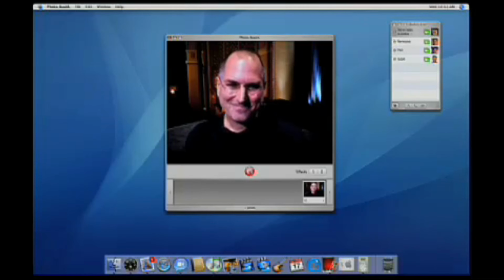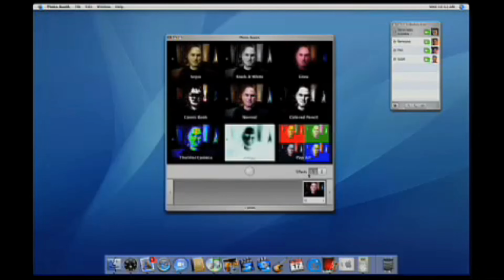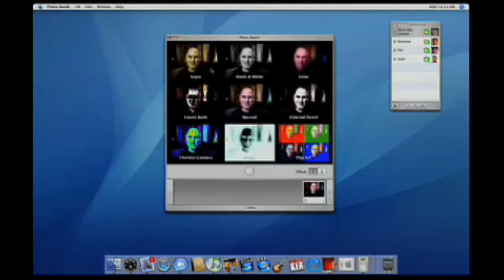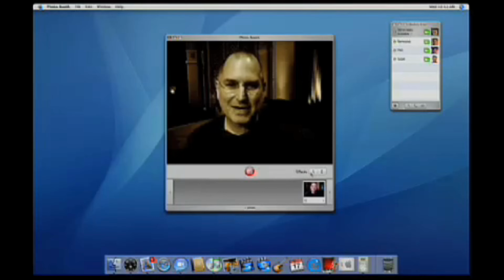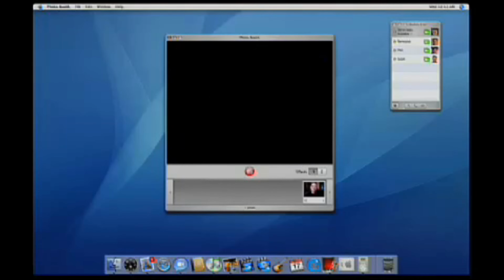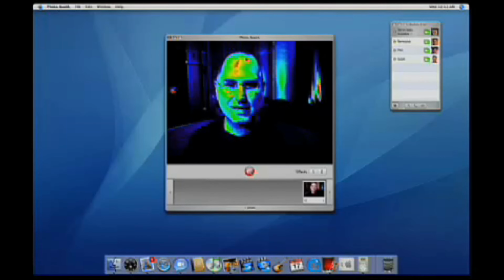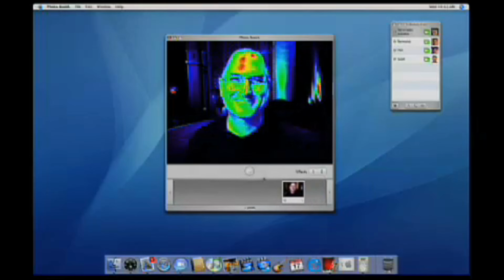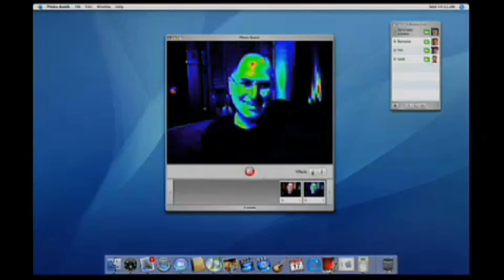But let me show you some really cool effects. You push this effects button, and all of a sudden, in real time, I've got all these pretty cool effects. So I can go to sepia here, or I can go to colored pencil, which is kind of a cool one. Or I could go to thermal here. And X-ray.